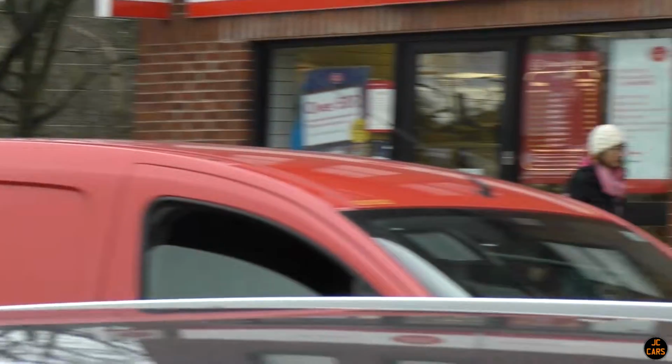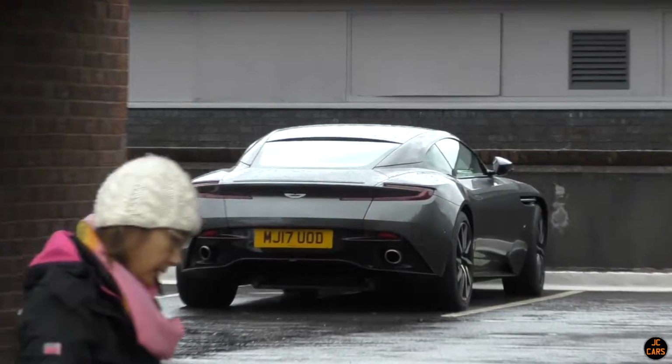Onyx Bentayga there, and then a DB11 just down there.